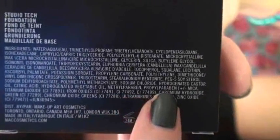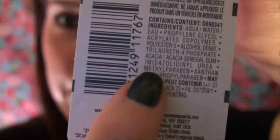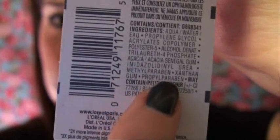Methylparaben, Propylparaben. A product that I recently purchased that I noticed has parabens, I wasn't being a good girl and reading the labels, I just purchased it, is the L'Oreal Liner Intense Liquid Liner. Methylparaben, Propylparaben.